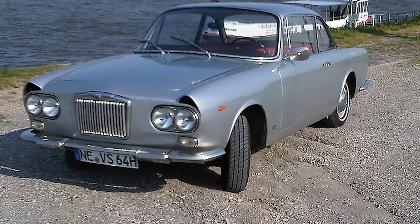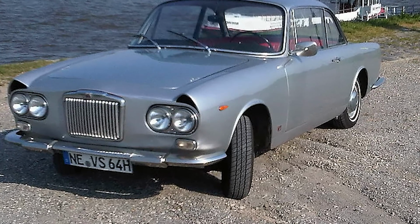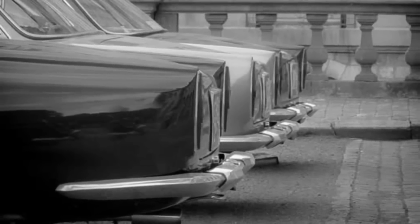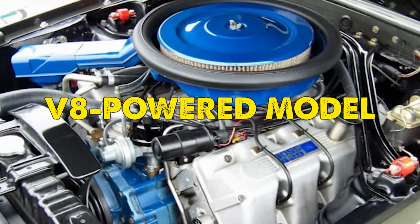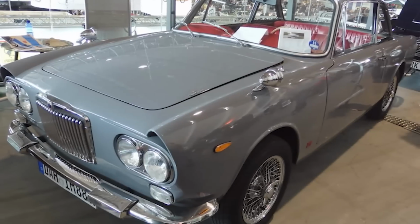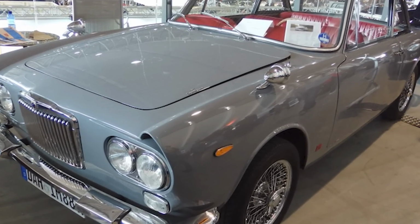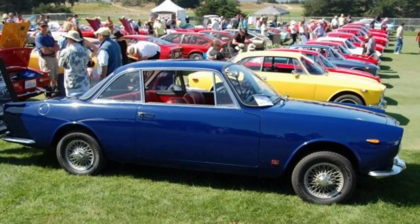The Sunbeam Venezia's production ended in 1964, just a year after it was introduced. Plans for additional variants, including a convertible version and a V8-powered model, were considered but never came to fruition. The high production costs, combined with low sales, made it clear that the Venezia was not financially viable for the Roots Group. Today, the Sunbeam Venezia is a rare and sought-after collector's item.